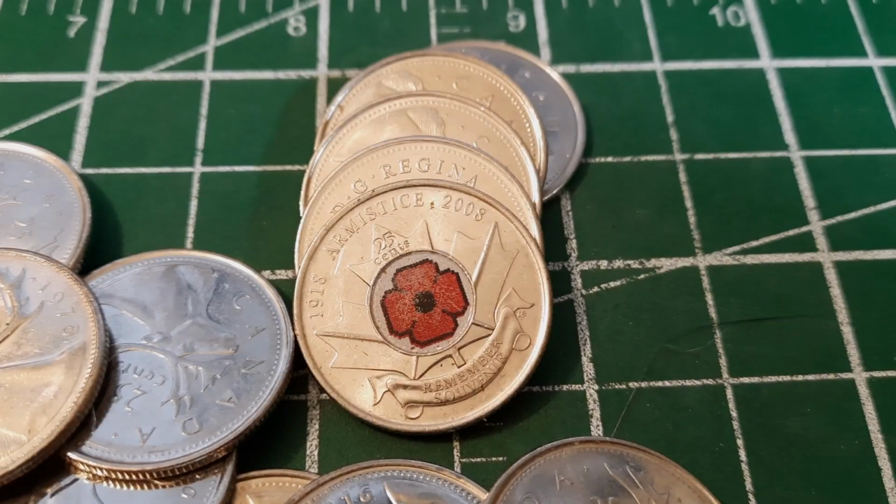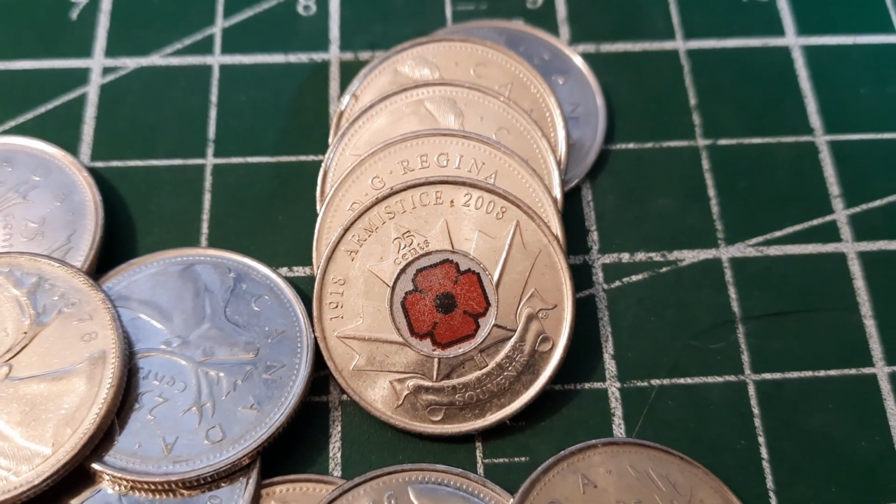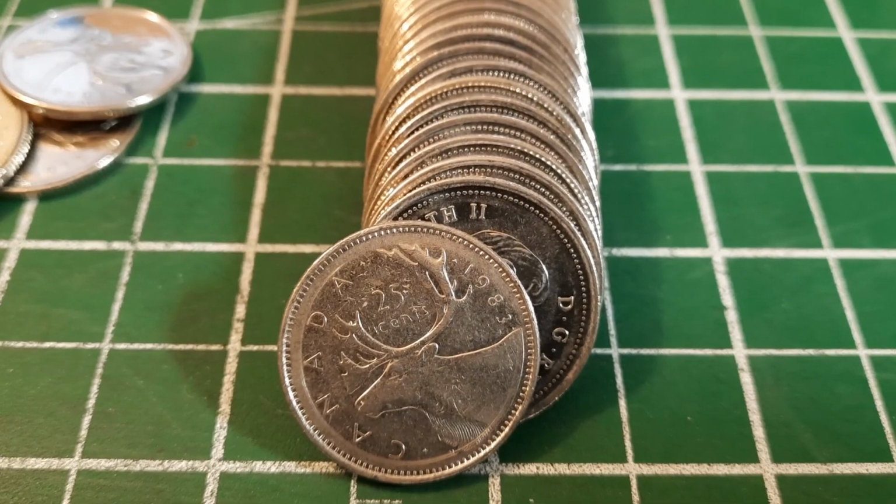Awesome. Roll 44 is going to give us another Remembrance Day Poppy, but it's not the 2004. Those are what we've gotten so far. This is the 2008 Armistice. Roll 45, and we found a semi-key date.